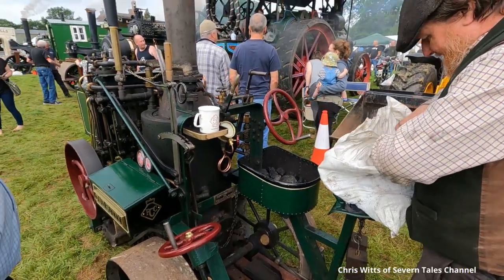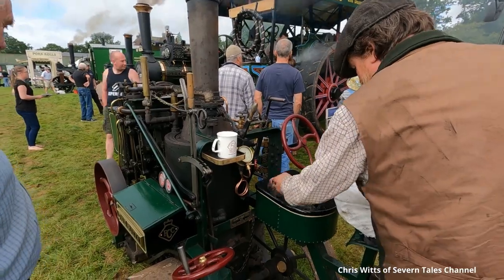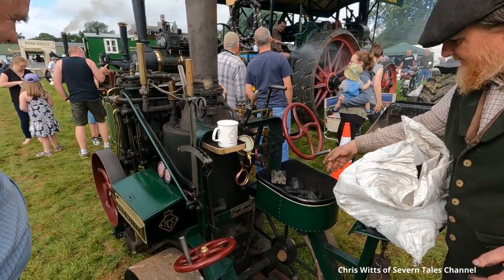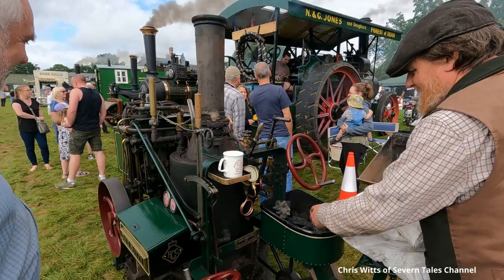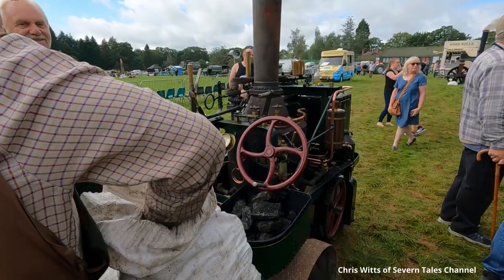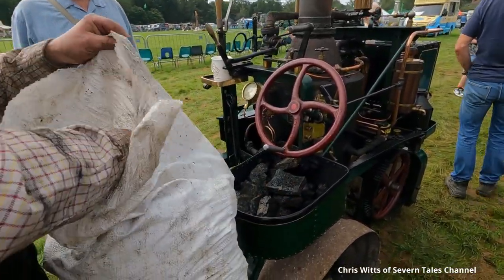The engine, we believe, came out of the steam car. Did it? Originally. Oh, brilliant. So the roll is 1933, and the engine's probably around 1900, isn't it? About that, yeah. Sort of 1895 to about 1905. Yeah. Thank you very much.